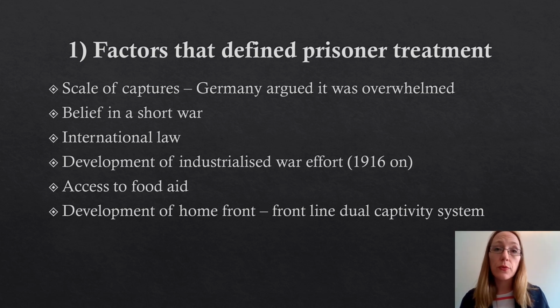The Geneva Conventions were very clear on how wounded prisoners should be treated, and the Hague Conventions were clear on other aspects of prisoner treatment, and in particular emphasised that prisoners should be treated the same in terms of food and accommodation as troops of the captor state's own army.